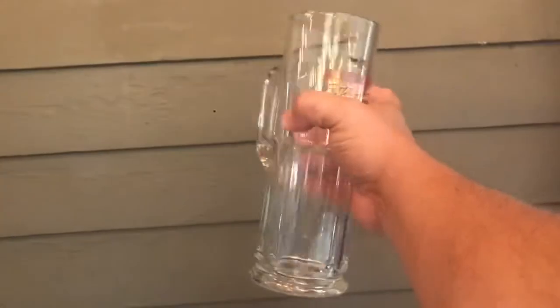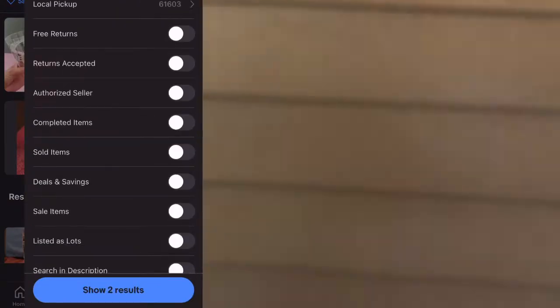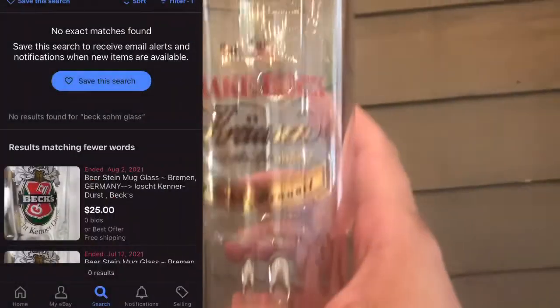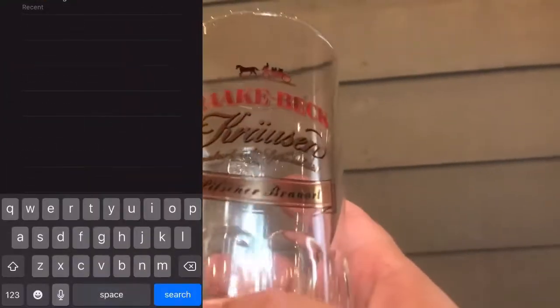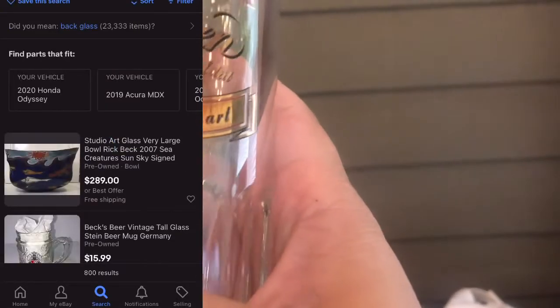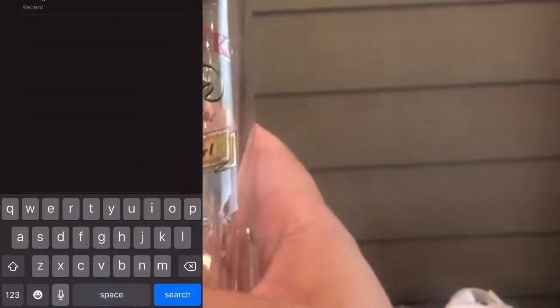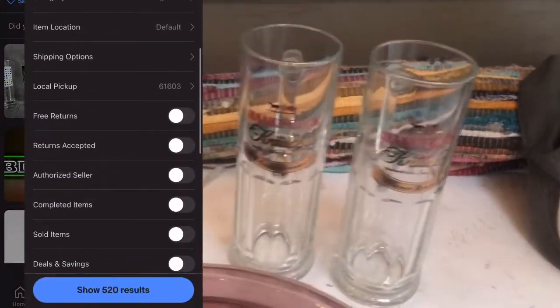These glasses are unusually tall and skinny. They say Beck, which is a brand of German beer that I'm familiar with. I don't know what the rest of that is. Looks like it might be German. Pilsner. Brout. Let's see if we can find something about these.